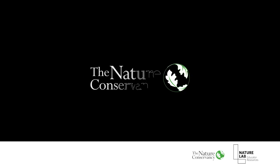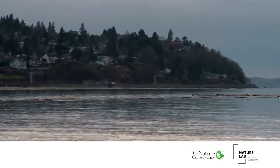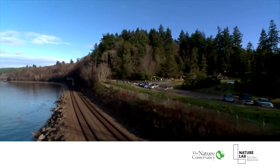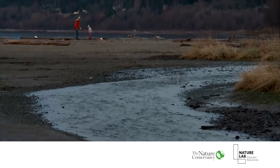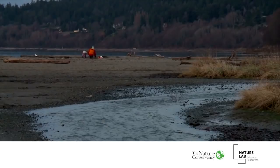I'm Kari Vigerstol, and I work for the Nature Conservancy as a freshwater scientist. My interest in nature comes from when I was a kid, and I was just way crazy in terms of my energy, and my parents sent me outside and said, you need to go outside and get rid of your energy. So I started going for runs with my dad in the woods. It was a really important connection for us, and it also really helped calm me down and helped me get more focused in school and everything else I was doing.